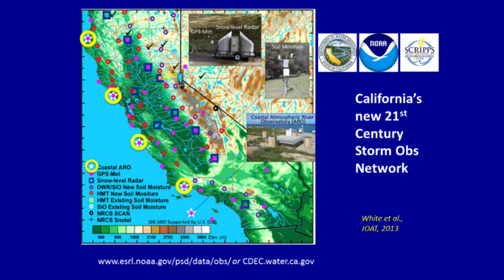And so we end up with this network, a god awful network. But the big circles are our atmospheric river observatories. They give us the picture of what's going on: winds, hydrometeors, temperatures all the way up through the atmosphere, so we can see the details within the atmospheric river. We've got 4 of those big yellow, red, purple, white circles. The smaller circles are soil moisture stations, and so on.